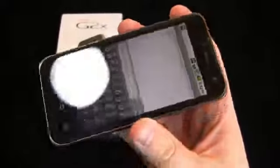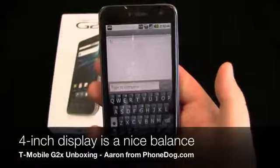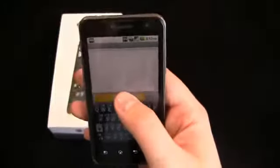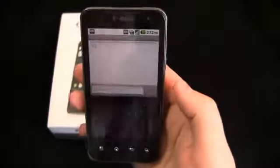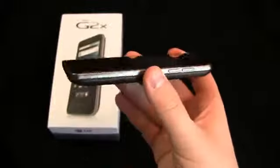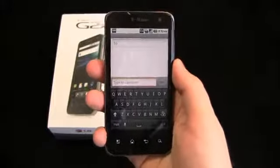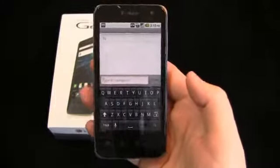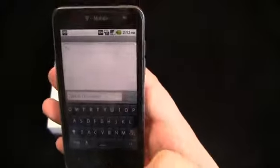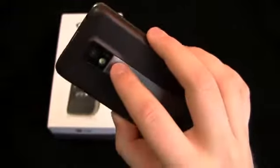It's a 4-inch display, and to me it really strikes that healthy balance between 4.3 inches and 3.7. It's just a perfect size for me, and I think it is for a lot of consumers as well. And this device is still very pocketable, not too thick, but feels good in the hand nonetheless. Kind of feels a little bit like the Droid X, and actually, if I didn't know how large the display was, I would confuse it for 4.3, but I think it's a great size. Overall, the device looks great, and I like the color scheme on the unit.